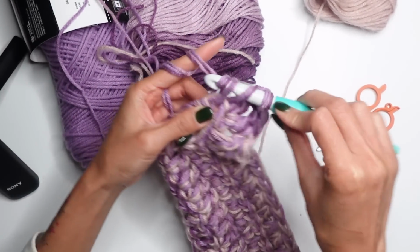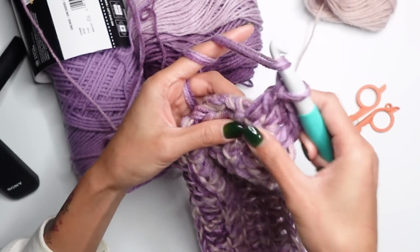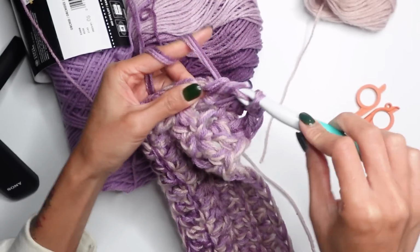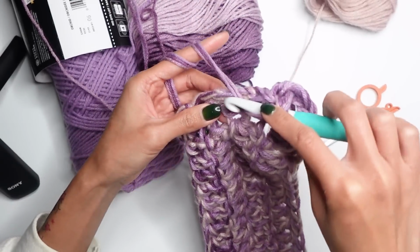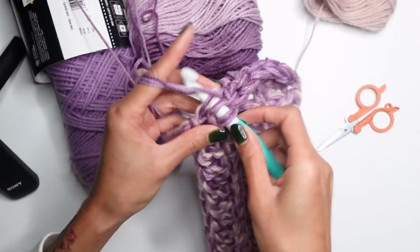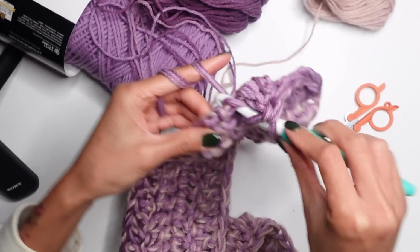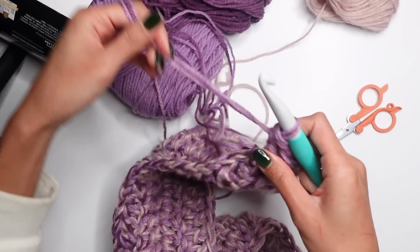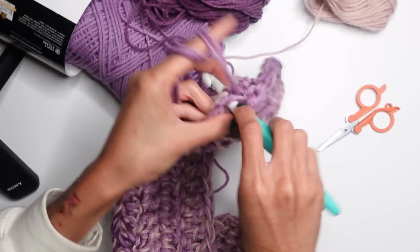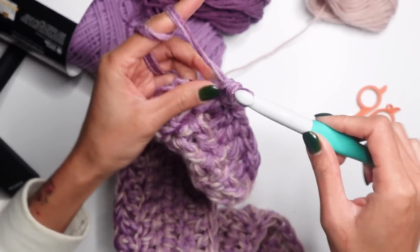Double crochet. And then 1 more into the base, which is right here. Into the post. Then into the base. Into the post. And then this is the last base. So this is going to be the corner stitch. So we're going to double crochet in the corner, chain 1.